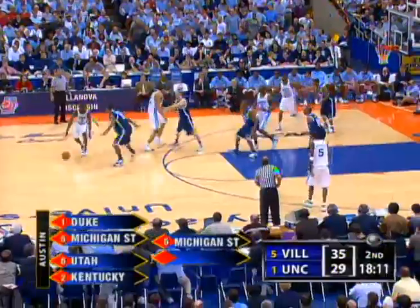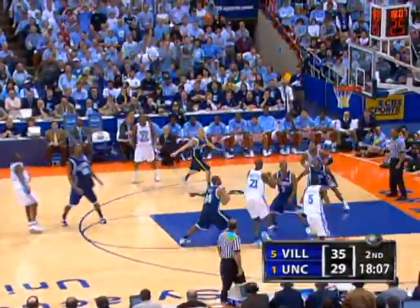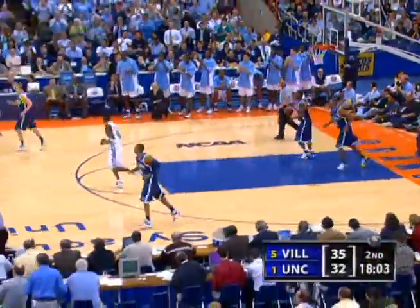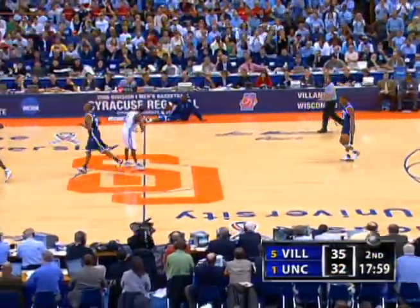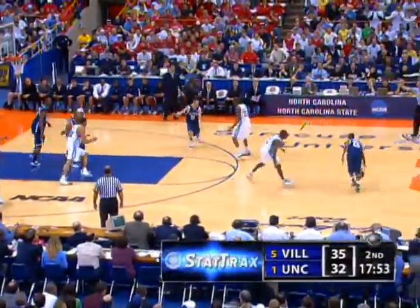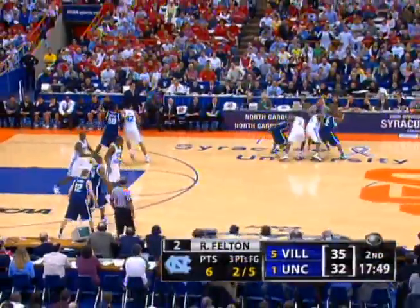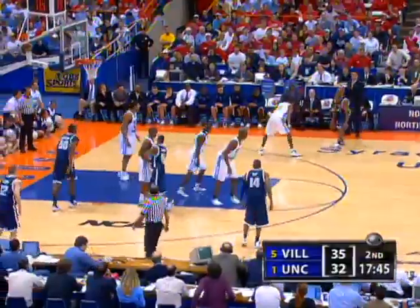Look at the post up inside with Williams. Looks like he has his son in front of him on the other side. Felton. Big basket. It's amazing that they can't get the ball inside, but that does help. Should loosen it up for the big guys. 35-32. Villanova with a 12-point lead at one point. They jumped out 5-0. North Carolina has not led in this ballgame.